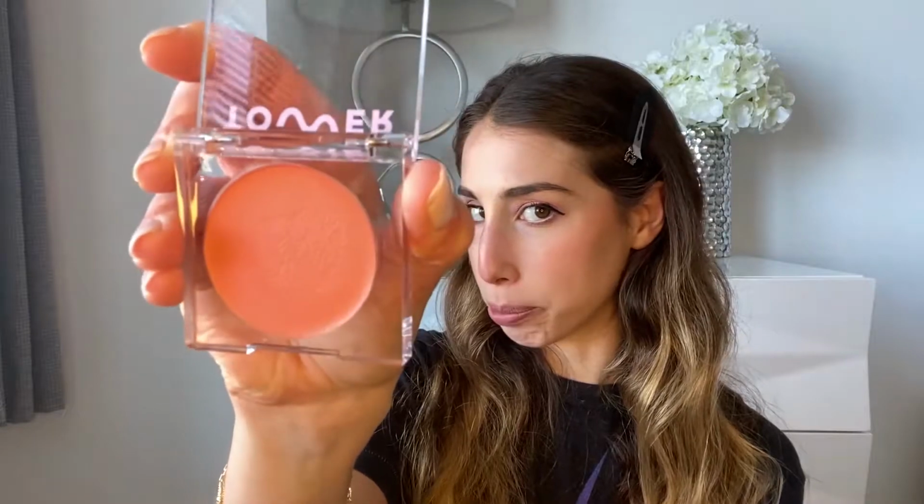All right, cool. So that is a Tower 28. I love it. This is actually my first time using it. I just swatched it with you guys last week. I really like this color. It's like an orangey, peachy color. I don't know if you could tell, but that's beautiful. And I love those types of shades for the summer. I just find that looks good with every type of look you're going for.